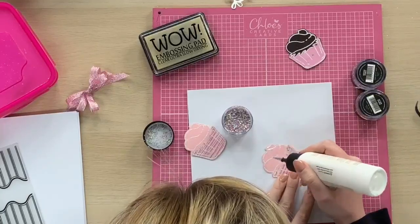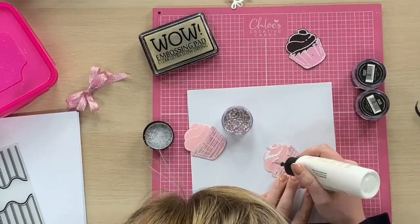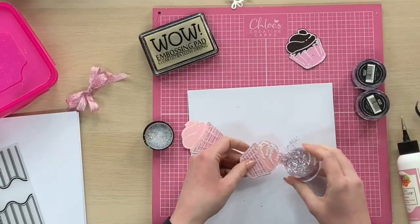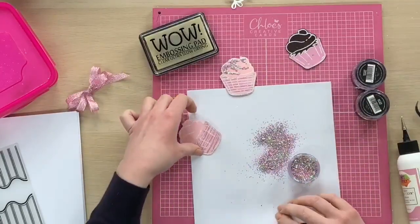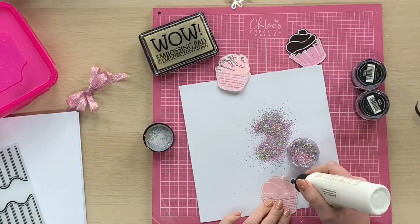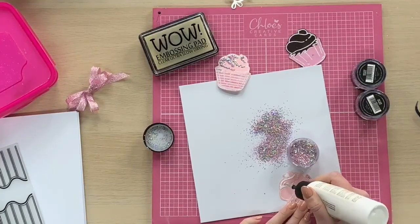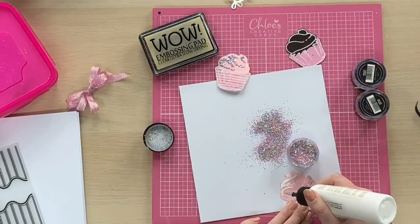So you can just start to add in a little bit of glue there. And then sprinkle your glitter over. These are all hand cut as well. We haven't done a die set this time with the box kit because they're quite easy shapes to cut, to be honest. So we've just hand cut these with scissors. I actually still really like cutting out. I find it quite therapeutic.